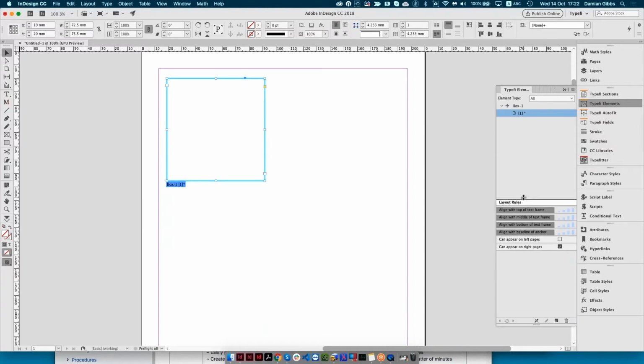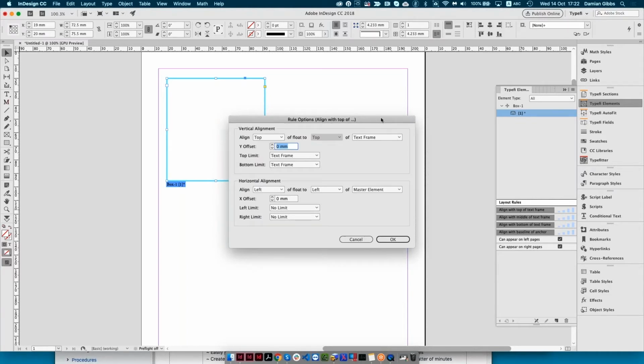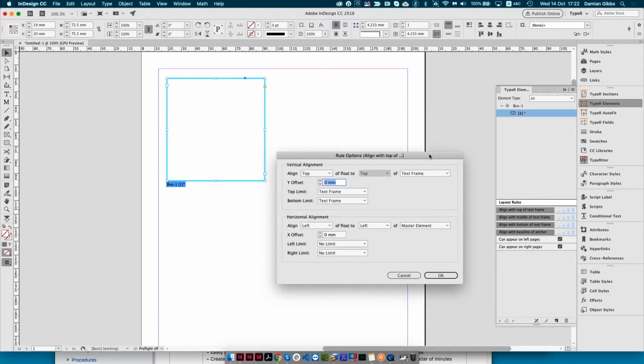So now this is really where things get exciting for Typify and automation. You'll see that once we've applied the element to that frame, we have a number of different options down at the bottom. We can say that this frame will appear on the left or right hand page, or in addition, we can also stipulate where this frame will appear on the page when the content is filled into InDesign and the pagination process begins. So this dialog box with the floating elements and the various options fills in that gap between straight automation, just plonking text on a page, and actually adding some intelligence and saying, where should this object be placed?